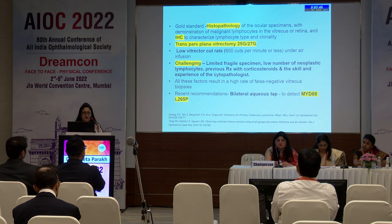The gold standard for diagnosis is histopathology and IHC. It is imperative to withhold steroids 2 weeks before the diagnostic vitrectomy to avoid the lympholytic effect of steroids. The diagnosis is challenging considering the limited fragile specimen, the low number of neoplastic lymphocytes, previous treatment with corticosteroids, and the skill and experience of the cytopathologist. All these result in a high rate of false negative biopsies. Recent recommendations include less invasive methods such as an aqueous tap to detect certain mutations.